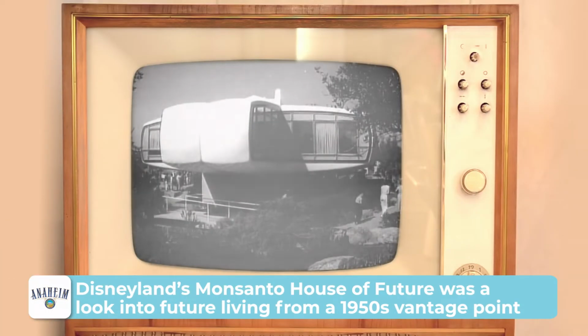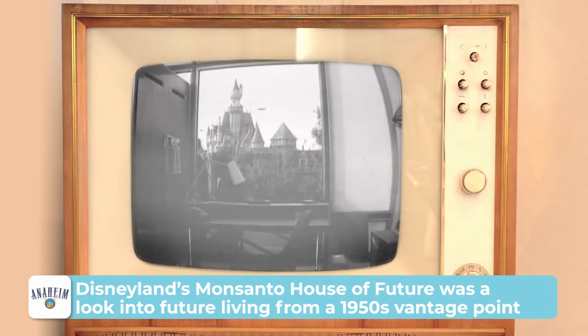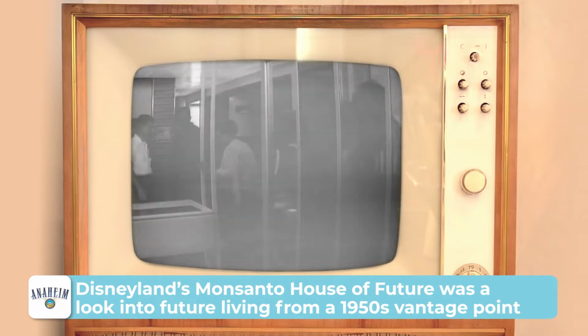Hey everyone, we are here in the Anaheim Resort at Howard Johnson, better known as Hojo to many. And right behind me here, they have created an incredible homage to a shared piece of history of Anaheim and Disneyland. From 1957 to 1967, it was a walkthrough exhibit that showed what the House of the Future from that time perspective would have looked like.